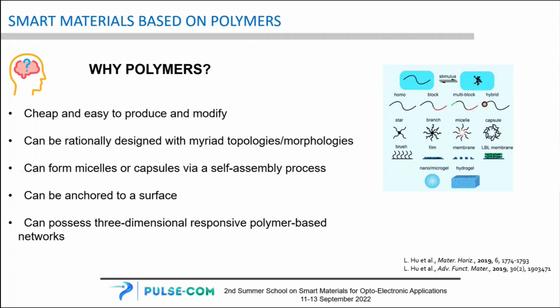Why polymers? Because I've been working with polymers for 20 years, and I'm convinced that polymers have great potential to be used for advanced materials, as demonstrated by literature and not only by literature. Polymers are usually quite cheap. They are very easy, in some cases, to produce and modify. They are very resistant: thermally resistant, mechanically resistant, and chemically resistant. And they are very versatile because they can be obtained in different topologies, shapes, morphologies, and so on.